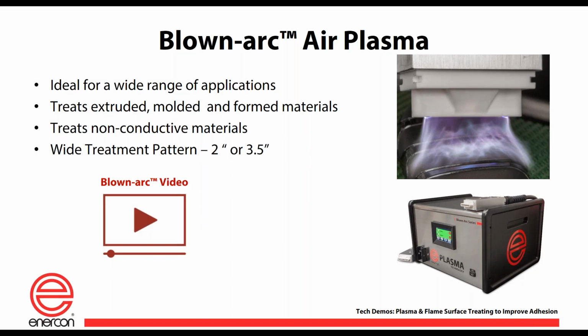Okay, so to summarize what you saw there, again, the blown arc treats out to about 3.5 inches, 7 inches if you use a dual head, non-conductive surfaces, and it's a relatively slow process speed, 5 to 15 feet per minute, although there are things that we can do. You can use banks of these to go faster. You can rotate the head a different way in certain applications and go a little faster. So there's a lot of ways that we can use this.